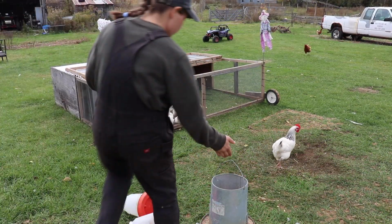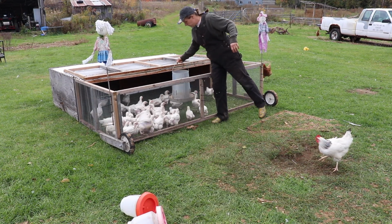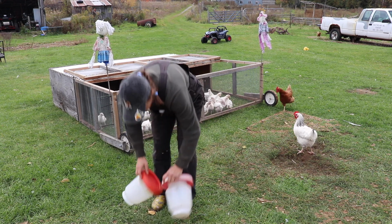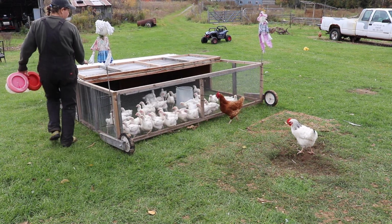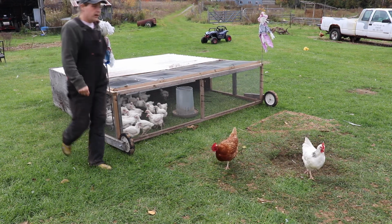Okay, and now they're back in a fresh spot, and they can have their food back, and we'll go get them some water. I'm going to close this, because these chickens like to jump in here. There we go. Come on with me, guys.